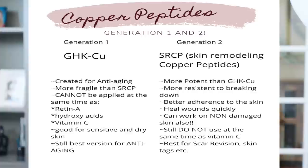So I am going to put up on the screen the next slide, if you will, which is about copper peptides. Now, there is a generation 1 and 2. Generation 1 was the first kind of discovery, and that was GHK-CU. That is what we see quite often now, you guys, and it's in a lot of these different serums and whatnot, and it was created for anti-aging, and it is more fragile than the second generation of copper peptides, which are called SRCP. SRCP are skin remodeling copper peptides.